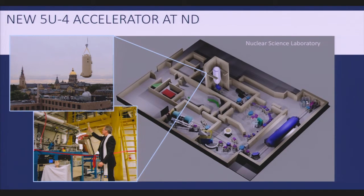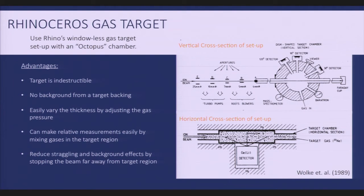So we're using the RHINO gas target because there are a lot of advantages to using a gas target system. The target's indestructible. You're constantly pumping gas into it, whereas on a solid target, you could be ablating things off, degrading your target with too much beam, or you can melt right through it. As well, there's no background from your target backing. That tantalum and beryllium backing gives us signatures as well, but we won't get those when we make our cross-section measurements. We'll have very clean neon spectra. It'll be beautiful, I hope.